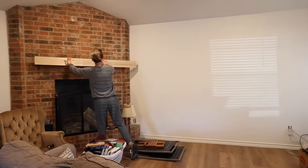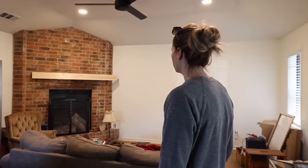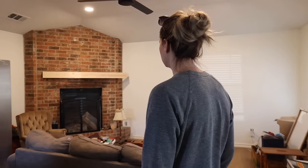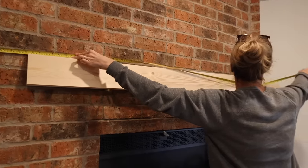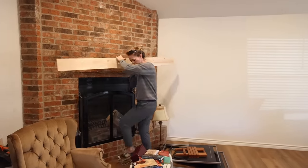I decided to build the mantle out of pine 1x6 boards, and before I started building, I brought one of the boards inside just to get a better visual and make sure I was cutting it to the right length. For the mantle, I'm basically building a hollow box that will hopefully look like a wood beam once it's finished.